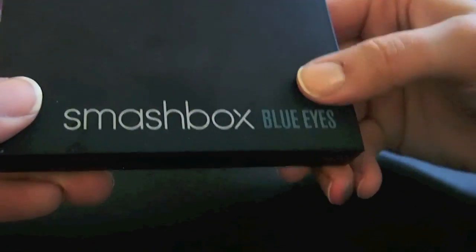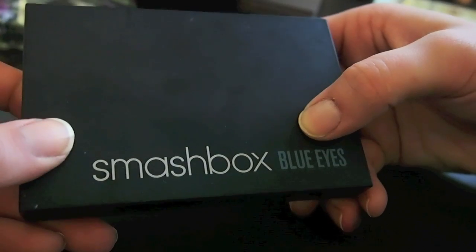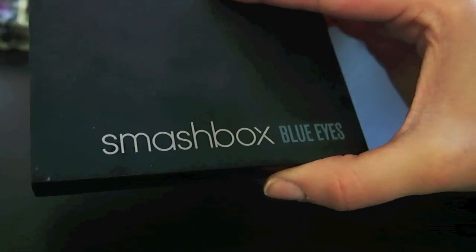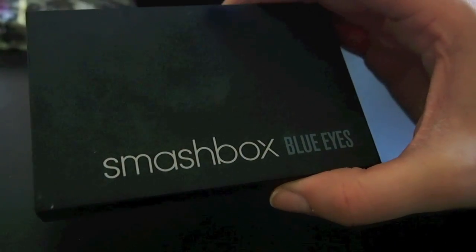So I haven't been successful in decluttering this really. I don't know anyone that wants it. If you want it, let me know. But I think I'm going to put this back into the declutter box and do my best.